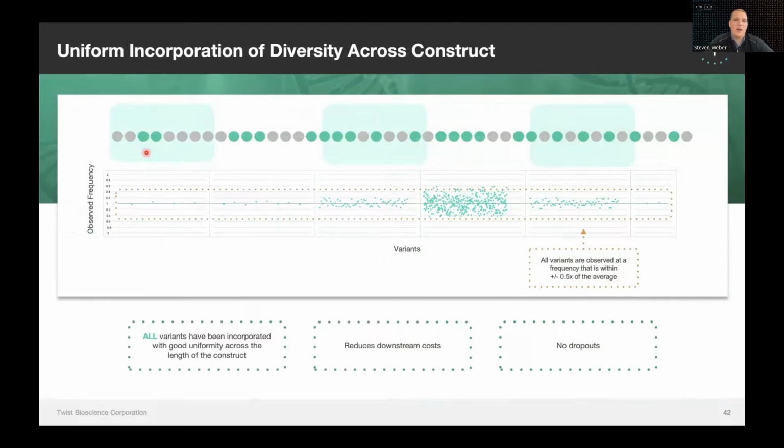We can qualify them in chunks using NGS, and we find that the uniformity across each of those chunks is very even, one being the normalized average. And you can see the fewer variants there are, the better the diversity is. So it's kind of the inverse of the other type of library, where you can pack as much variation as you want into small confined regions. Here you can pack a little bit of diversity anywhere you want. So between the two, virtually any library design will be possible.